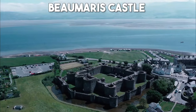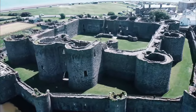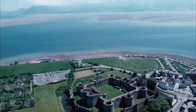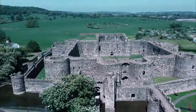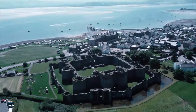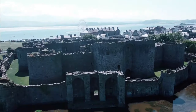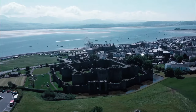Number 13. Beaumaris Castle. Discover the architectural splendor of Beaumaris Castle, a UNESCO World Heritage Site and one of the most impressive fortifications in Wales. This iconic castle, built by Edward I in the late 13th century, is renowned for its perfect symmetry and innovative design, featuring concentric rings of fortifications and an intricate water defense system. Explore the well-preserved ruins, admire the intricate stonework, and learn about the castle's pivotal role in the history of Wales.